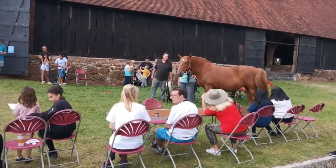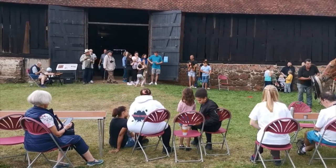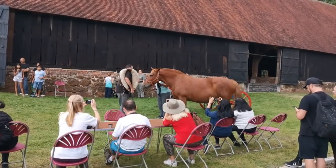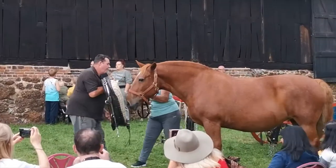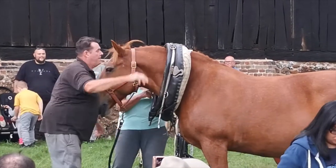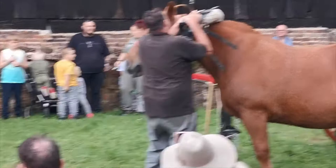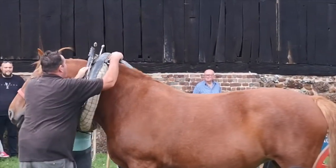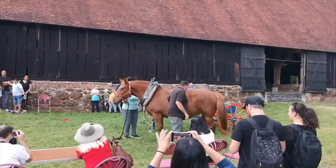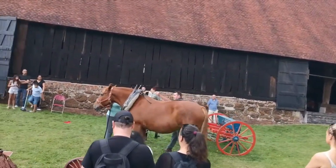Now, we're going to harness the horse in readiness for our day's work. Horses were harnessed the same way and with the same routine from Land's End to John O'Groats. The reason for this is that the horseman, wherever he worked in the country, could horse up and harness his horses wherever it was. The first item to go on the horse was the horse's collar and the horse's hames.